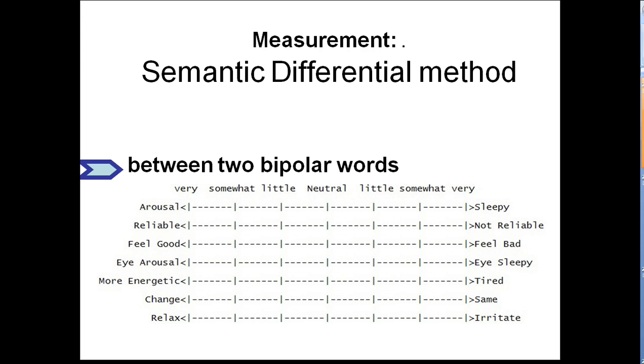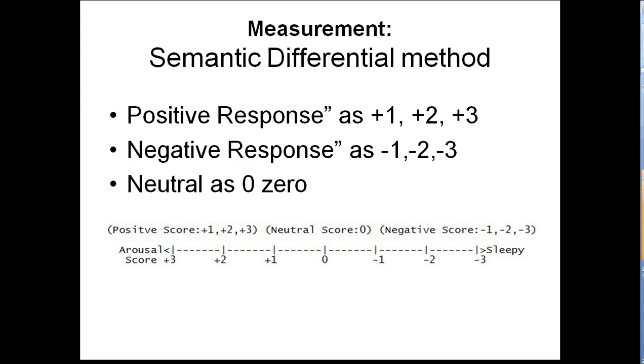In order to keep the order of the bipolar adjectives consistent, all positive keywords were set on the left side to be calculated as positive numbers, and all negative keywords on the right side. We categorize 3 of the 7 measures, such as positive responses +1, +2, +3, negative responses -1, -2, -3, and neutral as 0.